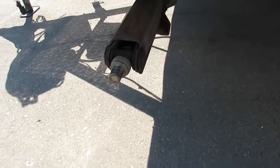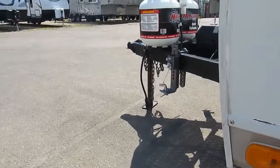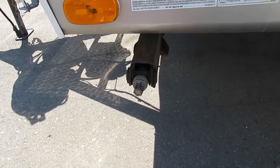Here you have your stabilizer jacks. Only for stabilizing, not for leveling. You're either going to level with the front, or you might have to pull onto some blocks to level yourself out, then bring the stabilizer jacks down.